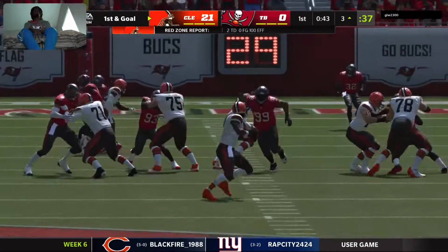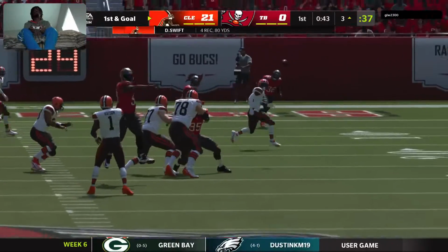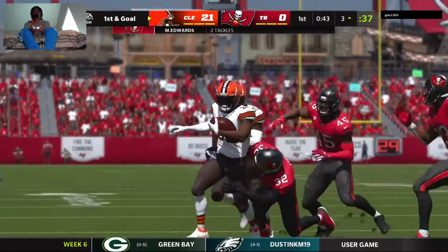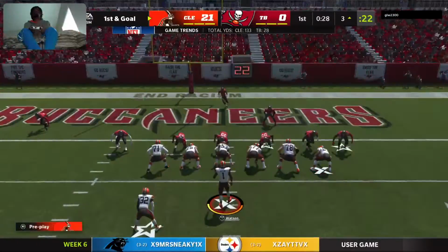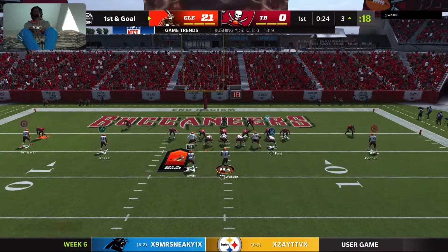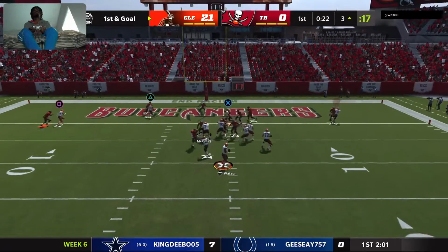You have to ask the question, where was the help? Because it's a little surprising to me that he'd find that much room to run this close to the end zone. He doesn't quite get there, but he sets his guys up with a 1st and goal. This defense porous so far in this first quarter. They face another 1st and goal.